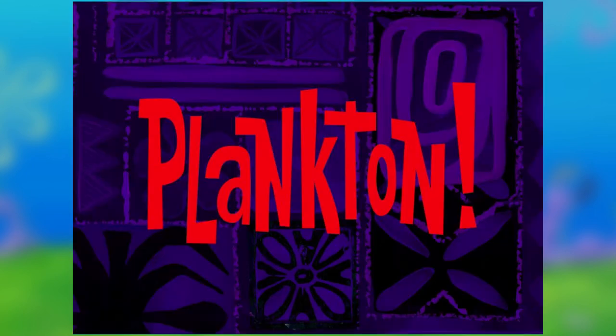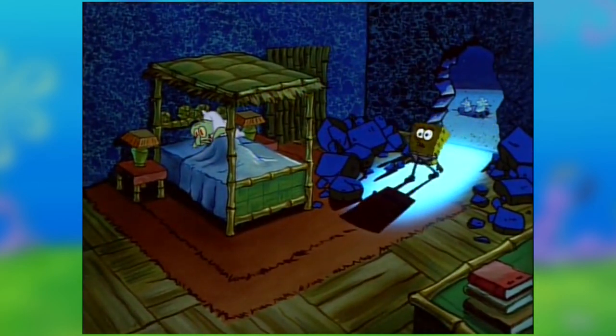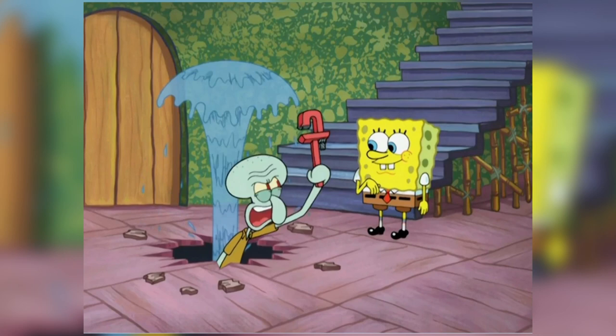In episode 7, Plankton, Squidward's bedroom is on the first floor, as shown when SpongeBob breaks through the wall in this episode. In a couple of the earlier episodes, like episode 23, Squidward the Unfriendly Ghost, there's an elevator that can go to the second floor, and of course, a curved staircase that also goes to the second floor.